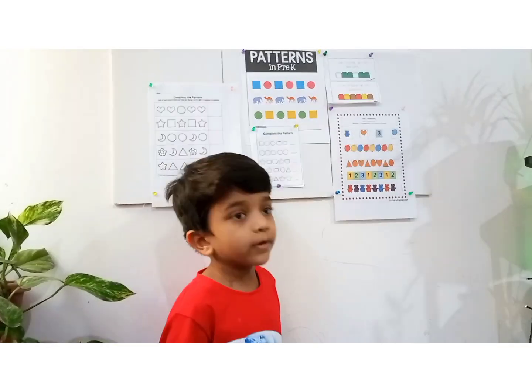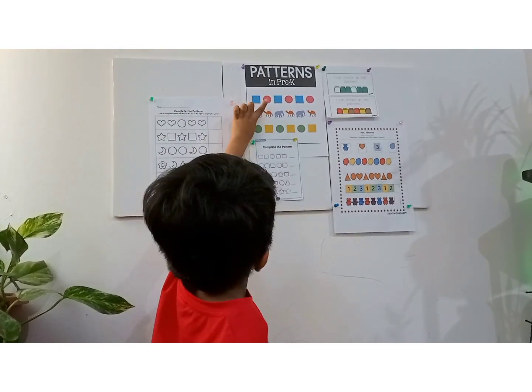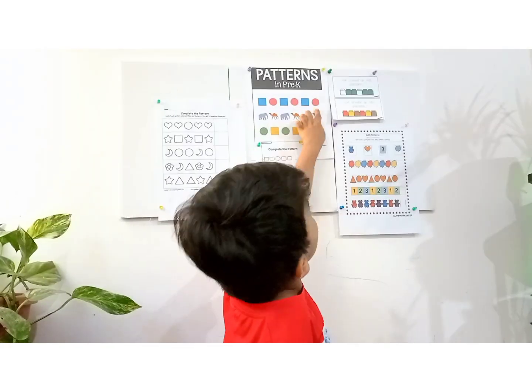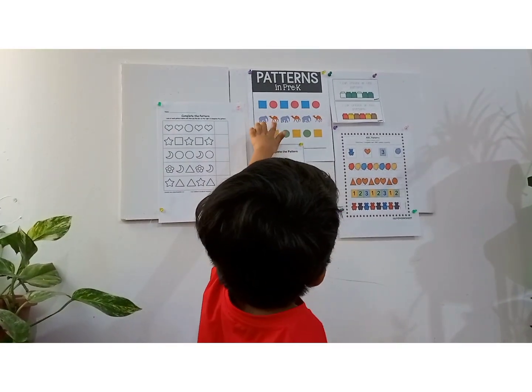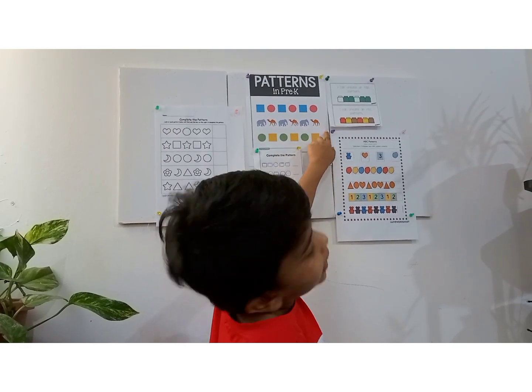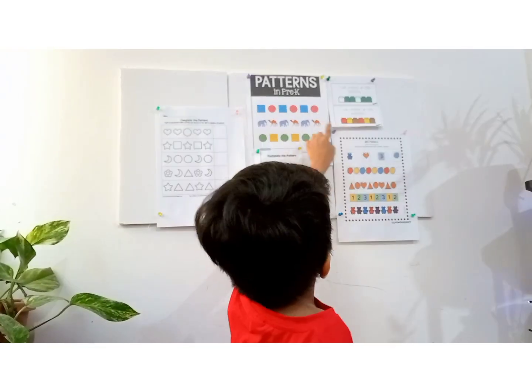You know pattern, every pattern has rules. You know rules? It repeats. Okay, this is square, circle. What's next? Yes, square, next. Elephant, camel. What's next? Yes, good job. It's elephant.